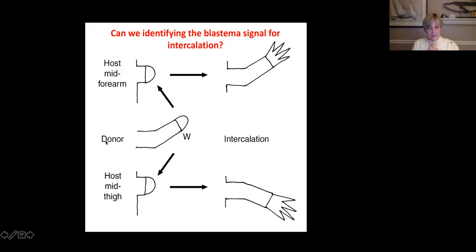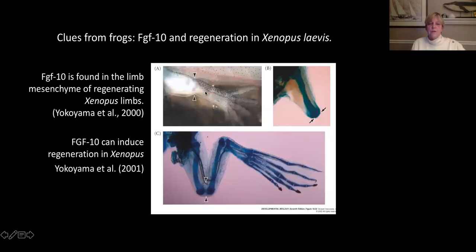Well, this creates an opportunity, because what are we? We're a whole bunch of non-regenerating stumps. And wouldn't it be amazing in a hand crush accident, for example, if you could take the distal tip of your finger, clean it up, and graft it onto the proximal stump of your finger, and put some goo in there, some growth factors, some connective, some extracellular matrix molecules, and get even just one joint back? So we went looking for clues. What would be good candidates?